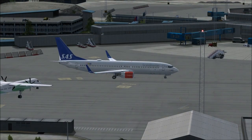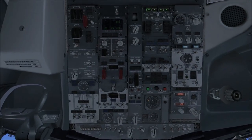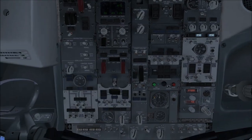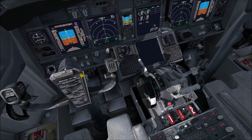Full right, center, check. Before taxi checklist: generators on, probe heat on, anti-ice off, isolation valve, auto engine start switches continuous, recall checked, auto brake RTO, engine start levers idle detent, flight controls checked, dispatch clearance checked. Before taxi checklist complete.